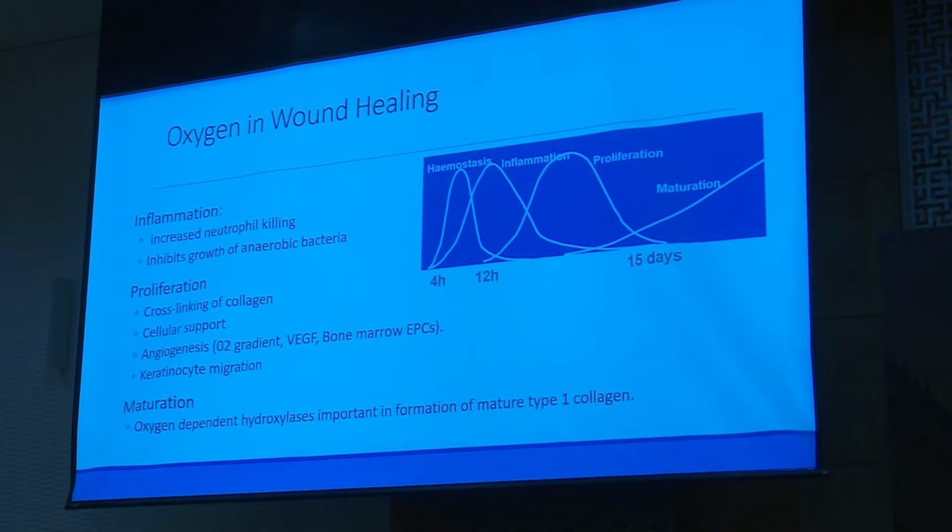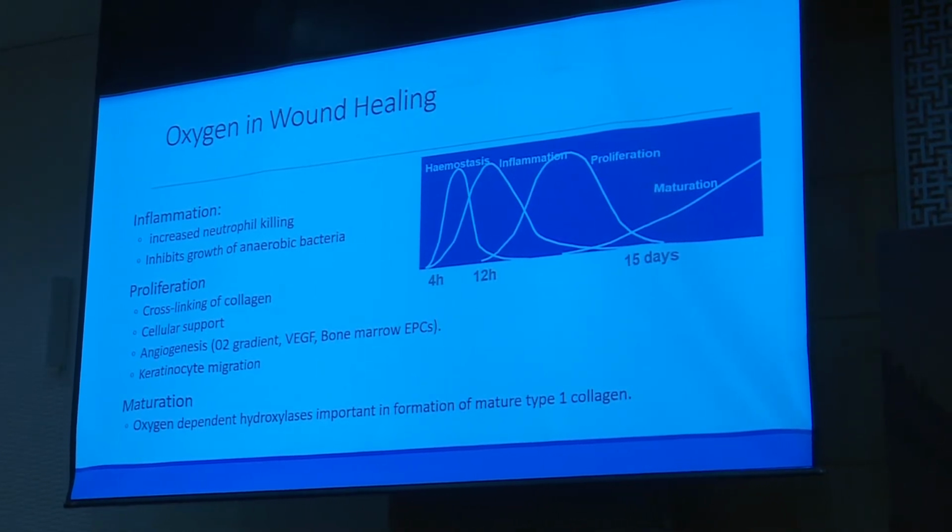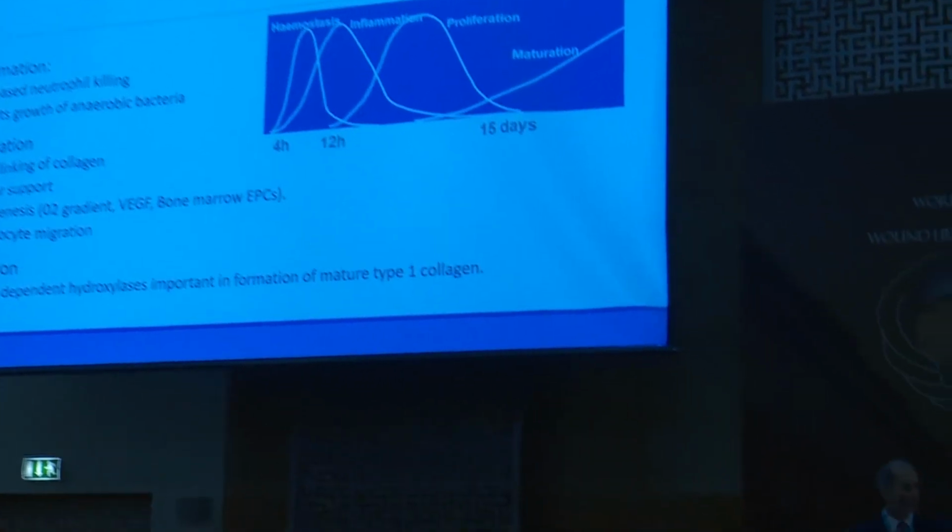We know that oxygen is important in wound healing. In every phase of wound healing, it increases how the neutrophils kill and other leukocytes. It inhibits the growth of anaerobic bacteria, causes collagen to form more effectively, supports cells, drives angiogenesis, and we're not going to talk about, there's one study that demonstrates topical oxygen also increases vascular endothelial growth factor. In addition, keratinocytes love oxygen, and we'll talk a little bit about that later.